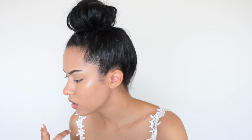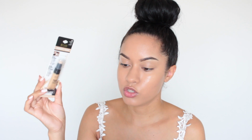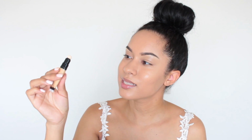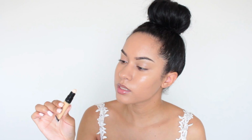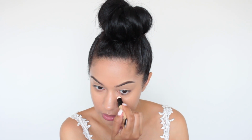So for concealer, do I have concealer? Yes, I do. I'm gonna try this Milani Retouch and Erase Light Lifting Concealer. I've been wanting to get this one because I eventually want to do a full face of Milani makeup. So I'm gonna give this one a try. I haven't even opened it. I got it in the shade Medium Light. And it has like this little applicator. So I'm assuming you just squeeze it. Yeah, you just squeeze it out and then put it where you want it.